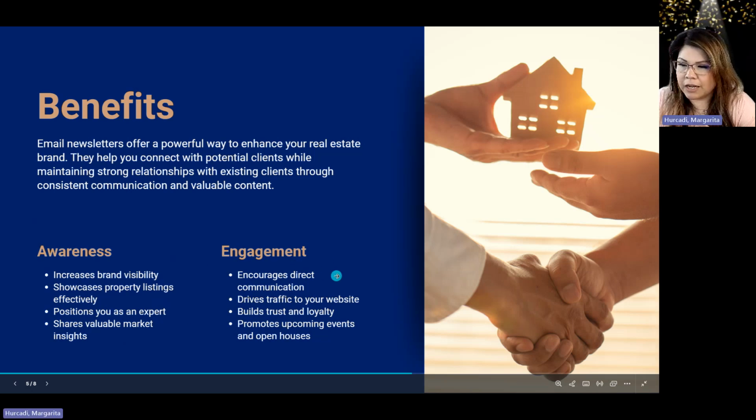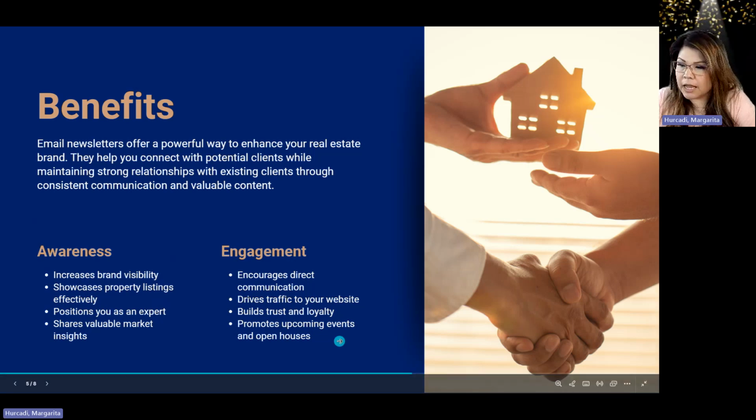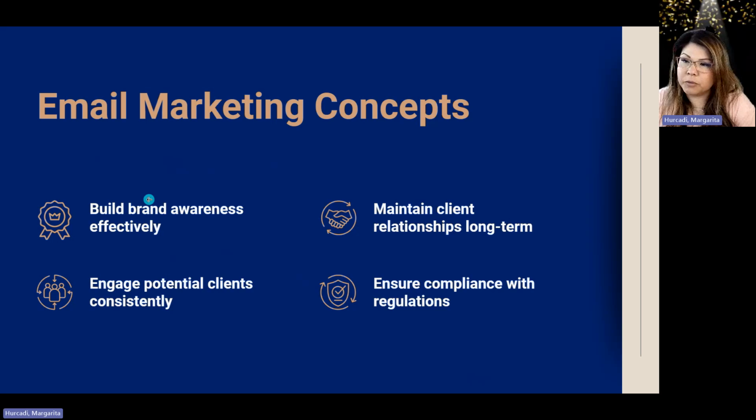How it engages your clients, you might ask, or the neighborhood you're farming. It encourages direct communication. They're already getting the email in their inbox, and they can reply back to you. It also drives traffic to your website if you are linking your listings from your website. It helps build trust and loyalty and promotes upcoming events and open houses. So that alone is a few reasons why it's beneficial.